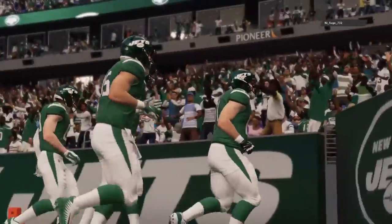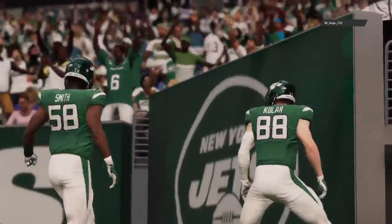It's a win for the Jets as we say so long from MetLife Stadium.